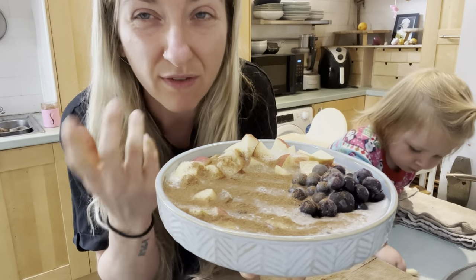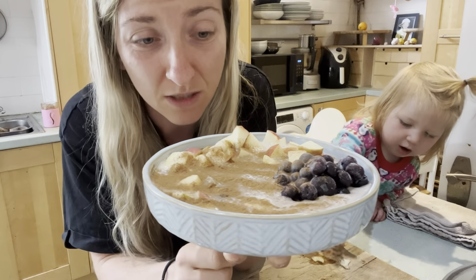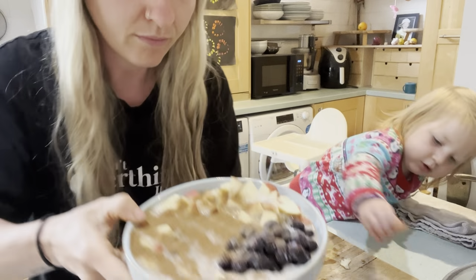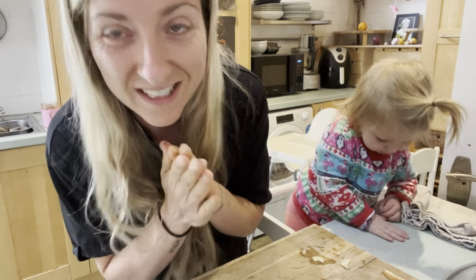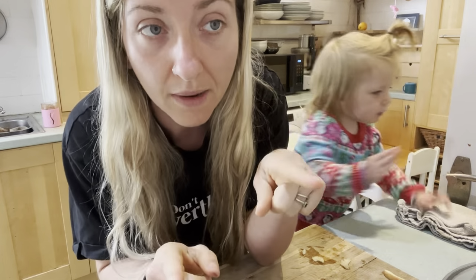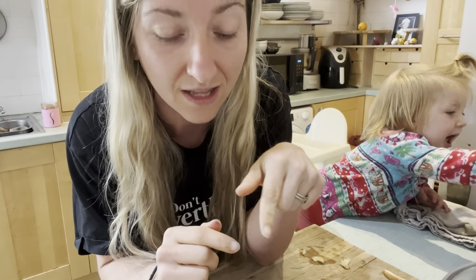And if you don't really fancy something like a hot porridge, then honestly this milk is very, very yummy. Get the beans in, get the grains in, get the low calorie density fruit in, ticks all the boxes. If I had cucumber, I would also put some cucumber in here because I really fancy that. But I don't have any, so it's all right.